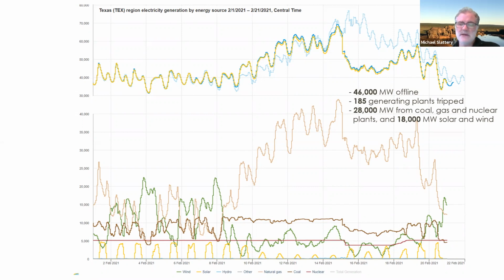But please don't believe the news outlets that said this was all due to wind turbines freezing. That's complete nonsense. This was a failure across the board of frozen gas lines, power plants literally freezing up. Coal, gas, and nuclear, you all require water to run these things. And when the temperatures are 10, 15 below, that doesn't work. So 185 generating plants in Texas all tripped out and succumbed to the freezing temperatures. So you can see here that 28,000 megawatts of power went offline from coal, gas, and nuclear. And you can see that over here.